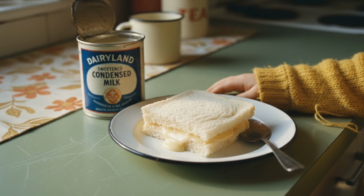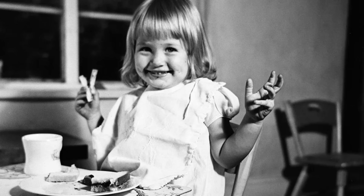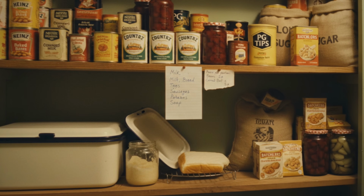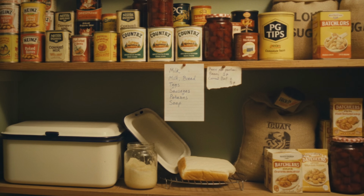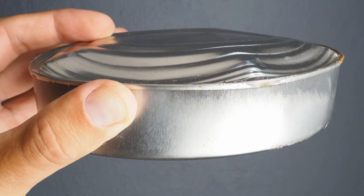Number 9. Condensed milk sandwiches. A slice of bread spread thick with sweetened condensed milk, folded in half and eaten as a treat. Condensed milk cost around 20 pence a tin in the 1970s, lasting for multiple sandwiches. The sweetness was intense, almost overwhelming, the milk sticky and thick against soft white bread. Children considered this dessert, though in some homes it was simply tea.